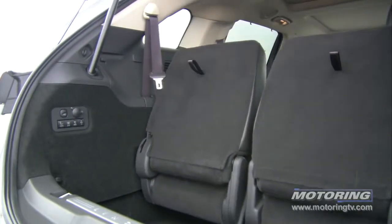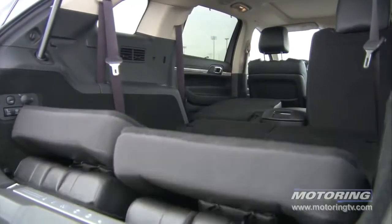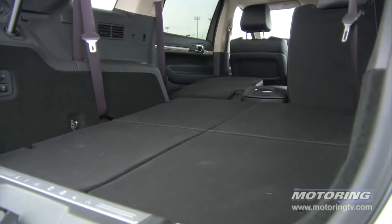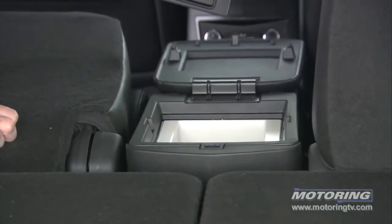yet again. Now, with these seats folded down, you open up about 40 cubic feet, and if you fold the center row down as well, that number grows to 79 cubic feet of cargo space. And just for good measure, there's a fridge along for the ride.